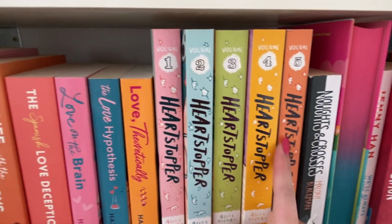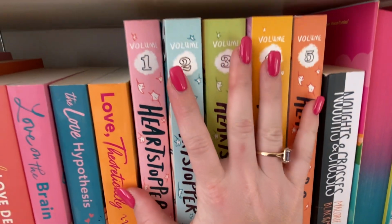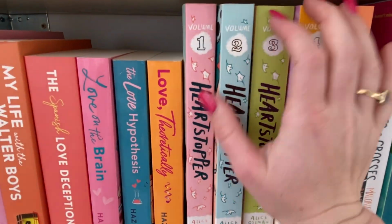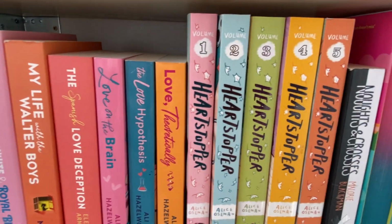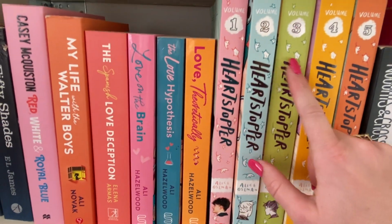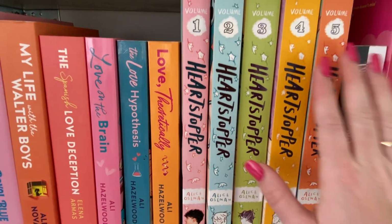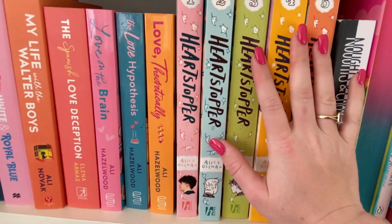Then moving across, I've got Heartstopper. Heartstopper's 1 to 5. This is one of my all-time favourite graphic novels. I've read, not recently, maybe about 6 years ago, I read Smile, the graphic novel. But this is my first experience with Alice Oseman, and I completely love these books.